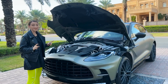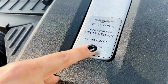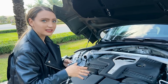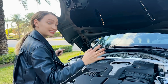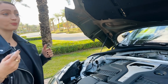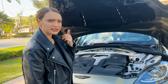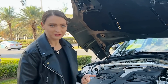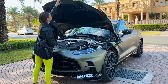Now, come and check this out. Every single Aston Martin is inspected and has its final inspection done by one person. And when the inspection is done, they actually put his name here. So if your car breaks and Bob is the one who inspected it, you'd be like, hey, is this Aston Martin? I think Bob did a really bad job. My car broke down. I want a new one. I really like that little detail, but don't look at the engine, right? Because we're going to talk about that when we're inside.